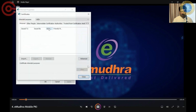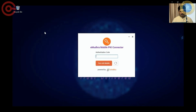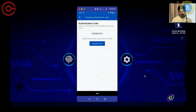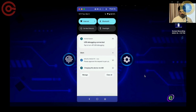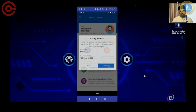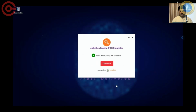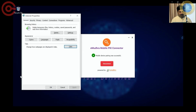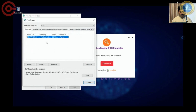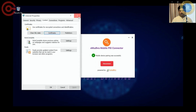You can see in the user's system there is no certificate there. First, he pairs his system with the phone. You can see Windows Store is pairing with his phone. He puts in the authentication code, and in his mobile he accepts the request to pair with his system. Root certificates also get installed during this process. Finally, you can see in his system he gets the certificate, and now he can use it for signing in any application.